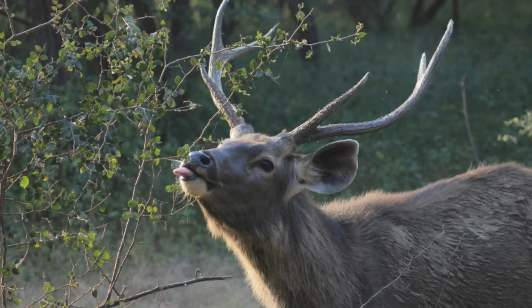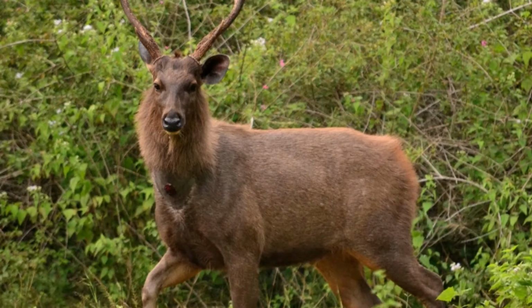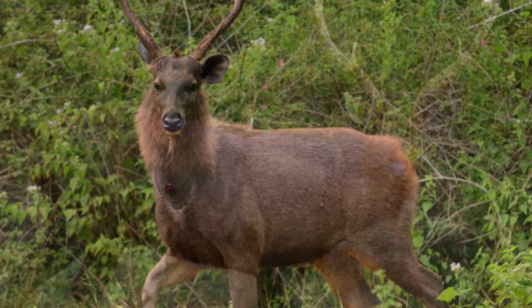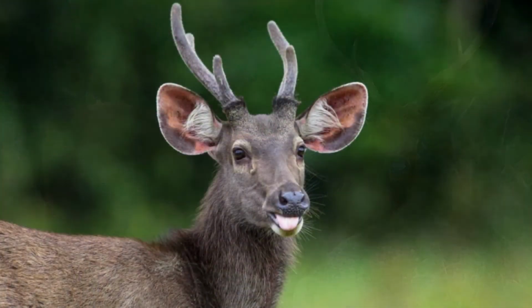Sambar deer have numerous subspecies that differ in appearance and size. A male adult sambar deer weighs approximately 550 kilograms. They have a thick coat of long, rough hair, which forms tight curls around the neck, particularly the males. You can tell apart the males by their antlers, which are somewhat darker and bigger than those of the females.